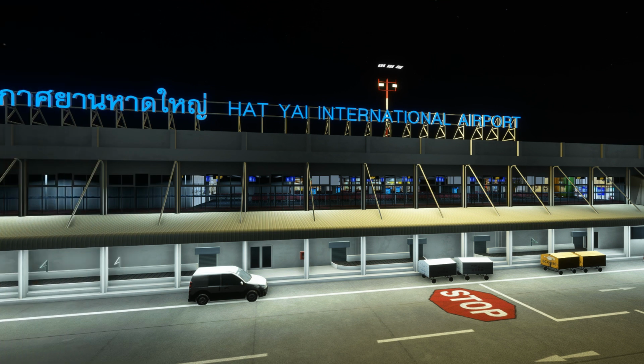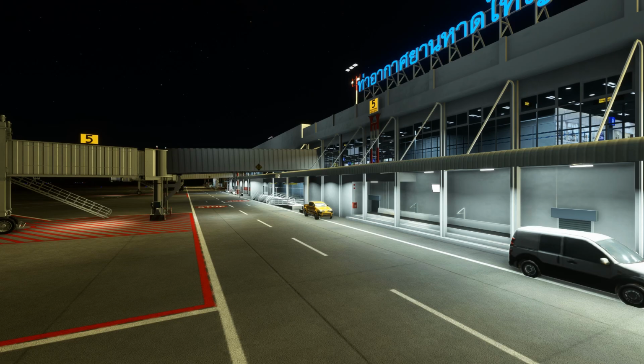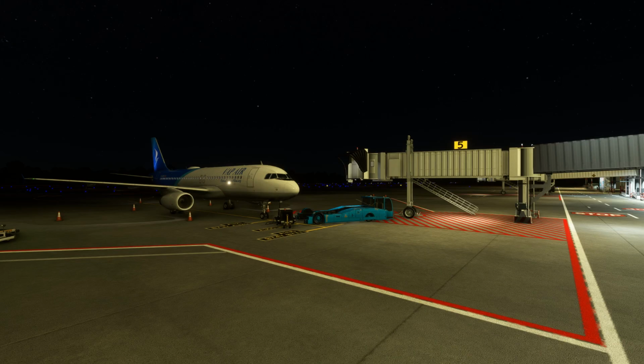So just a close-up look at the terminal airside. You can see the sign is nicely lit. Light is coming from the appropriate sources. Here you've got the baggage carousels, and you can see inside through the glass, which looks good. The sign here is great, and the lighting is provided correctly from the right source. And looking in this direction, just a look down the airside road, it's great. I like this a lot. It's a lovely little scenery. And there's my aircraft parked on the stand.